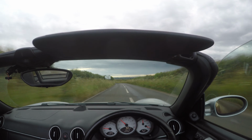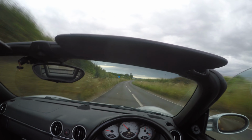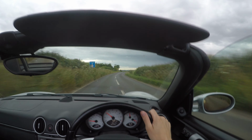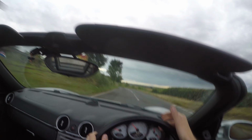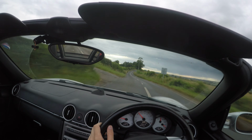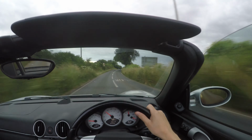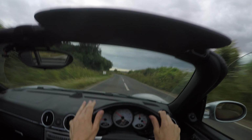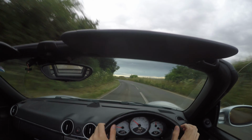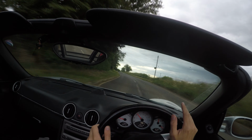Or a 981, but a non-S. So I'd be getting slightly less power than this in a heavier car, so I'm not entirely sold on that. But I have also been looking at 718s. They've really come down in value to the point where you can get a finance deal on them that is actually very compelling. You can get it for not too much money.